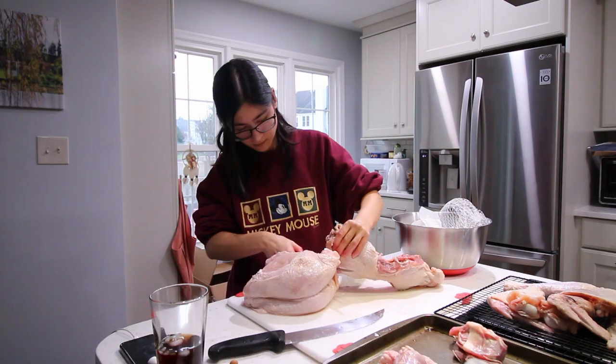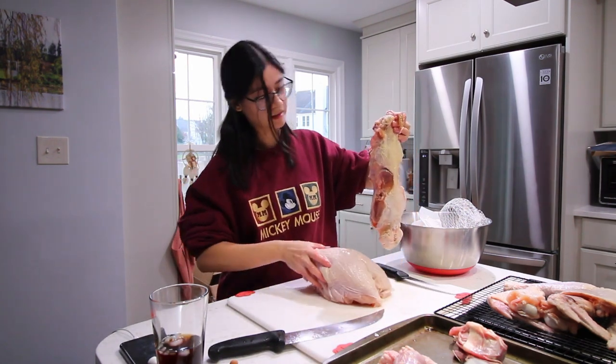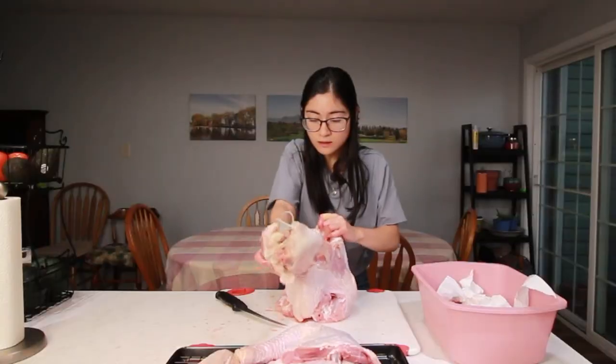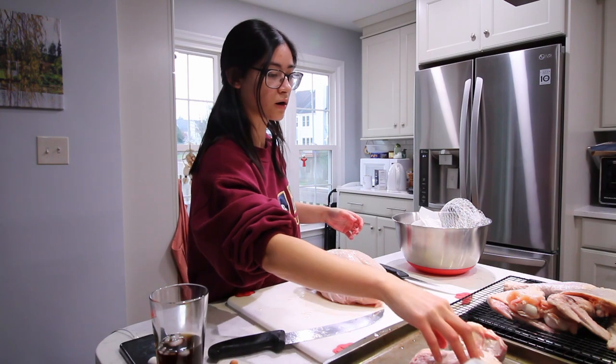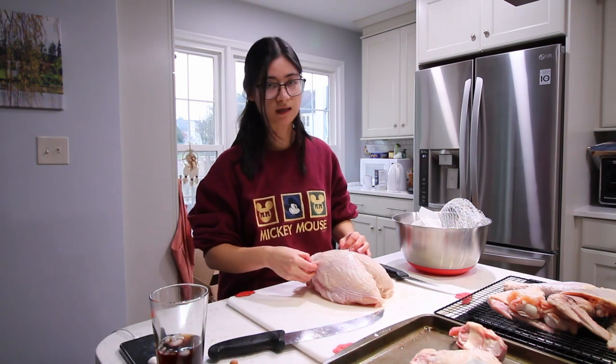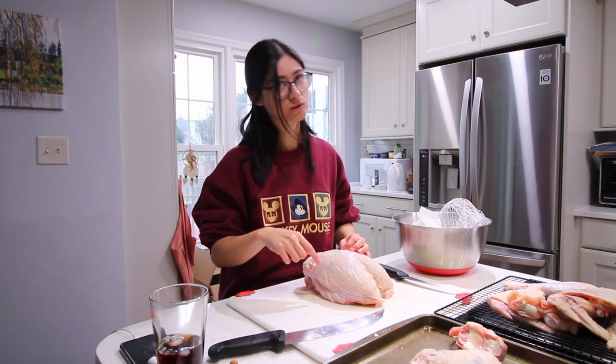Oh. Dang. Last year, I had such a hard time removing the back from the breast that I broke it in half. The neck and the back are going to be roasted in the oven, and then I'm gonna make turkey stock overnight in the crock pot tonight. And then I'm going to use that turkey stock in gravy.